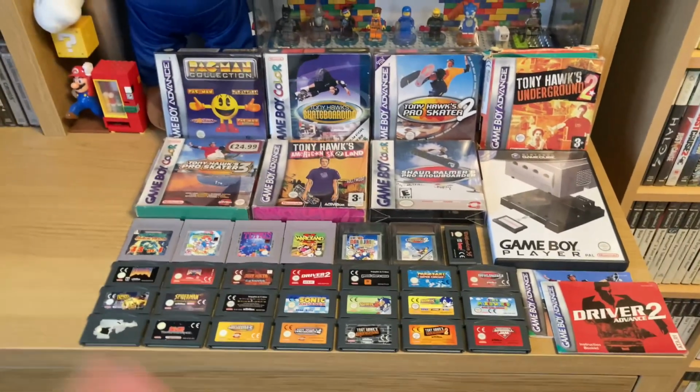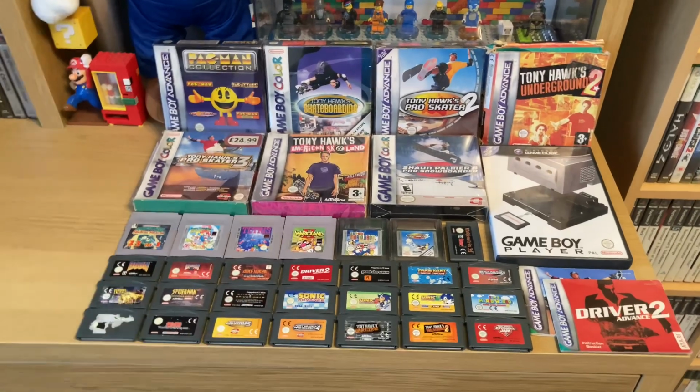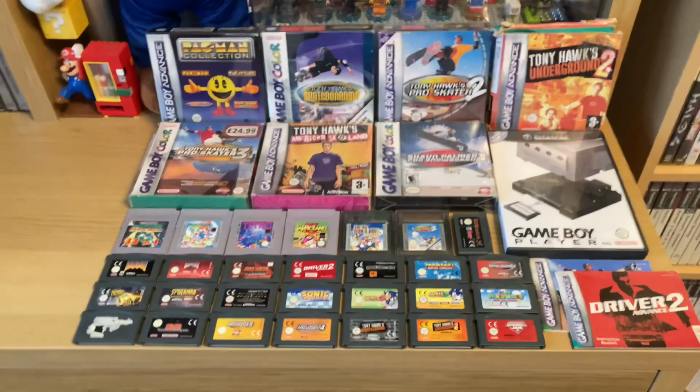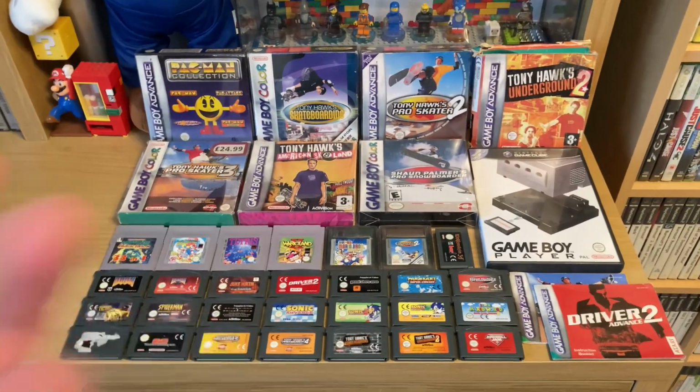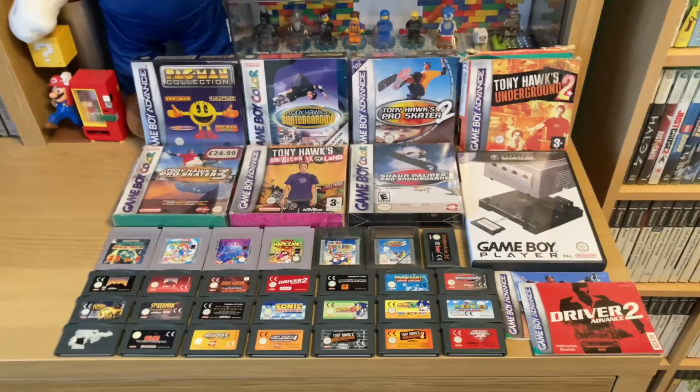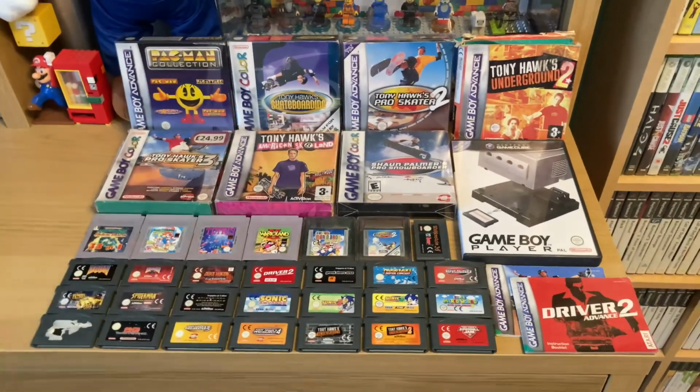Especially considering that, if you saw my last video, I recently just bought a Nintendo GameCube along with the Game Boy Player attachment as well. And because of that, I've been playing a lot more Game Boy Advance especially recently. And yeah, I've just been in the mood to do a video showing off all my Game Boy games again.